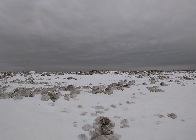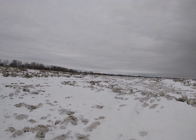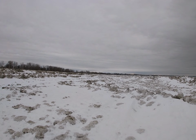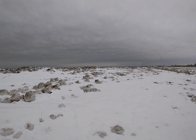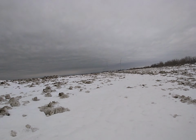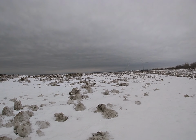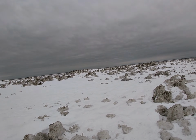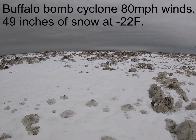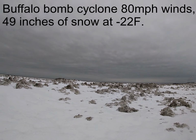All right, I am at Woodlawn State Beach in Buffalo, New York, off Lake Erie. Today should be the 29th, if I'm not mistaken. And it's only a few days after that big winter bomb that we had here. And I wanted to come out and see the damage. Well, see if I could find anything.